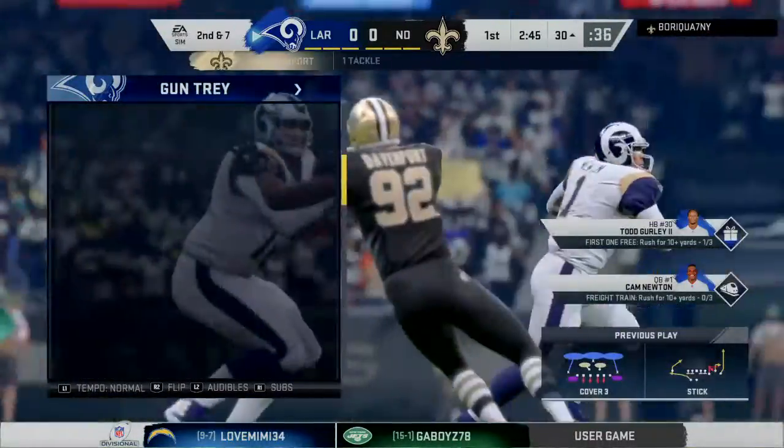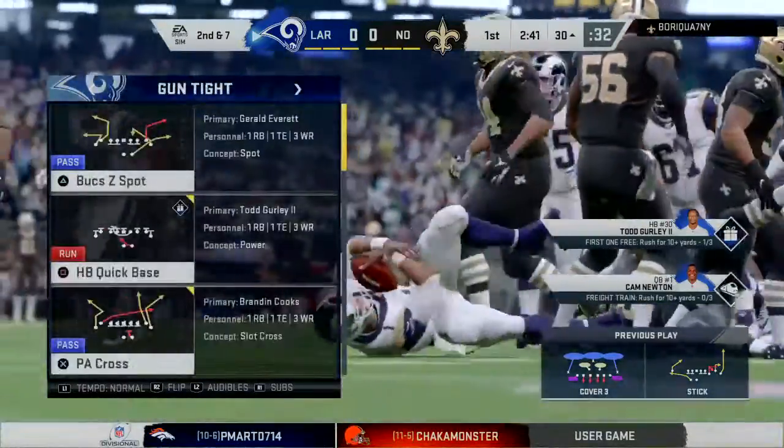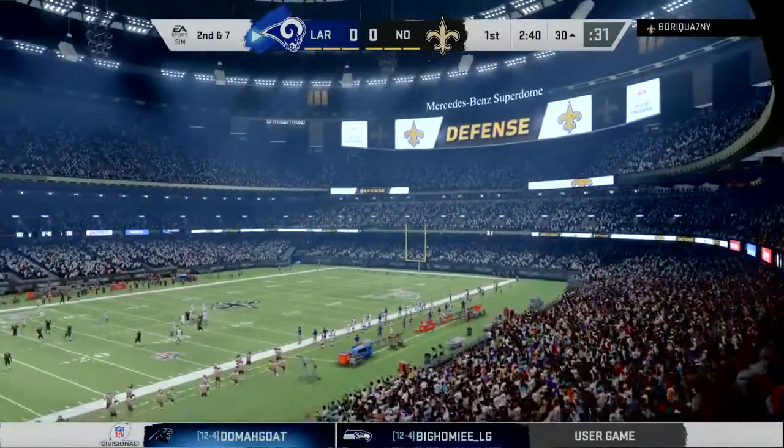It's 2nd down. You know, I don't think this is the last time we'll see that in this game. This guy has mobility, and they want to use his legs in the game plan. So there'll be designed runs as well as his scrambles.